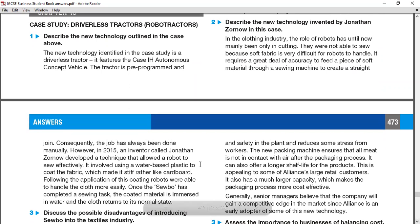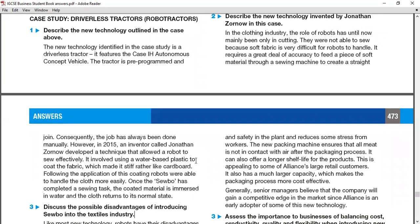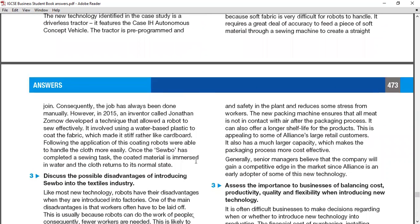In 2015, an inventor called Jonathan developed a technique that allowed the robot to sew effectively. And as a result of that, what happened? It involved using a water-based plastic to coat the fabric, which made it stiff, like cardboard. So following the application of this coating, robots were able to handle the cloth more easily. Once the Sewbo has completed the sewing task, the coated material is immersed in water and the cloth turns back to a normal state. So it will take some time.